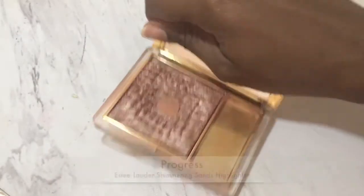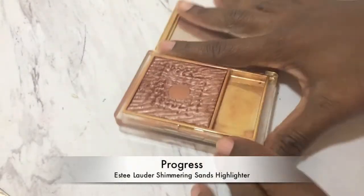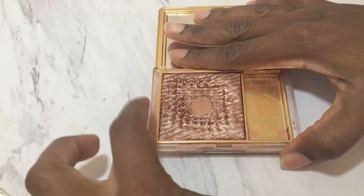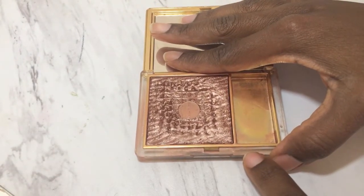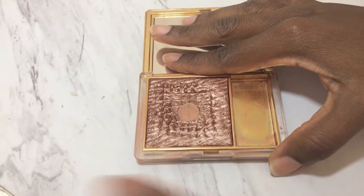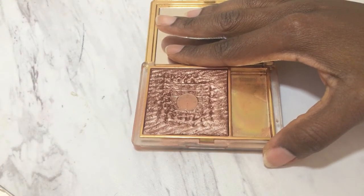We'll keep chugging along. Next is my Estee Lauder Shimmering Sands Highlighter. Good progress. Sorry about that. Good progress on this one. I've been trying to focus up here. As you can see, the circle is completely visible. And you know, it's getting that wavy, groovy look from the areas that I'm using.